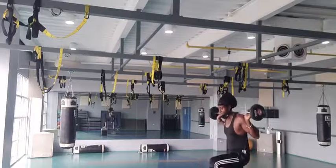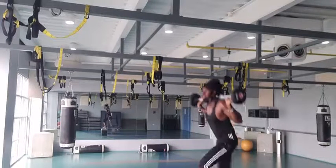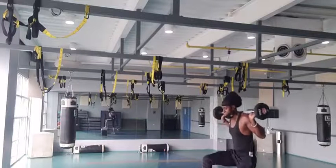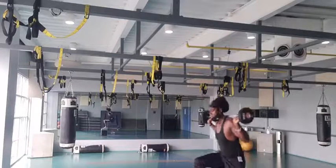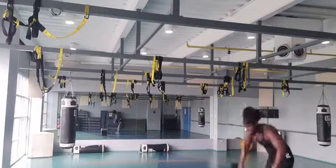So again, leg at 90 degrees, and you're stepping up. Squeezing to the top. Controlling the descent. Don't drop your foot down. So come up, control the descent. Squeeze. Control it. This could be done at home.